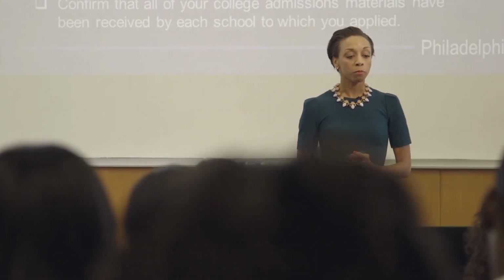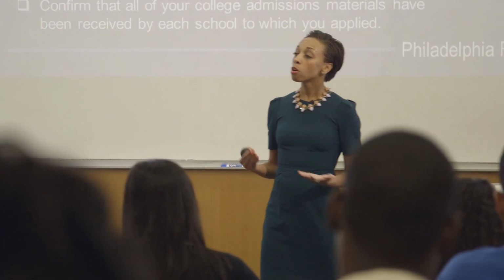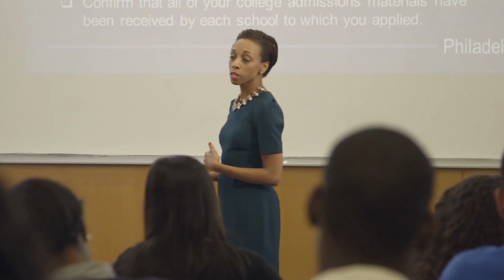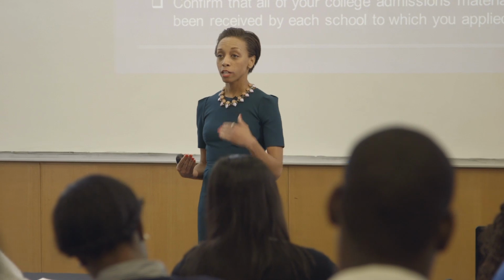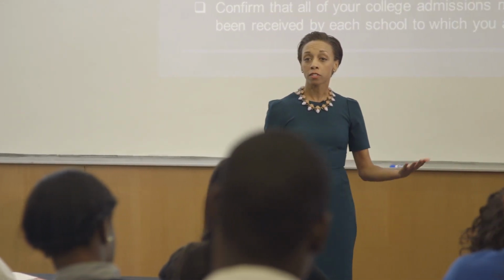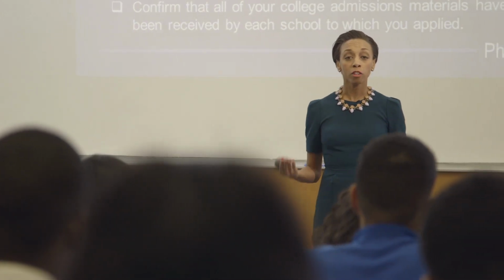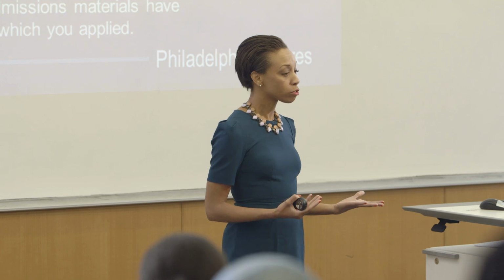Confirm that all of your college admission materials have been received by schools that you've applied to. Most colleges have online portals that allow students to see if their applications are complete. So it's a good idea for you to submit all of your materials and then check on the school's portal to see if your application is complete and that you haven't missed any key documents that need to be sent to that particular college or university.